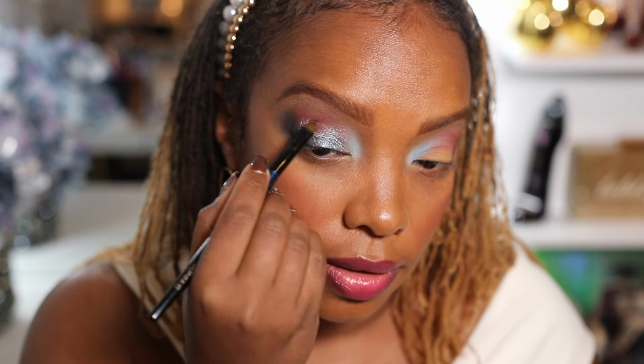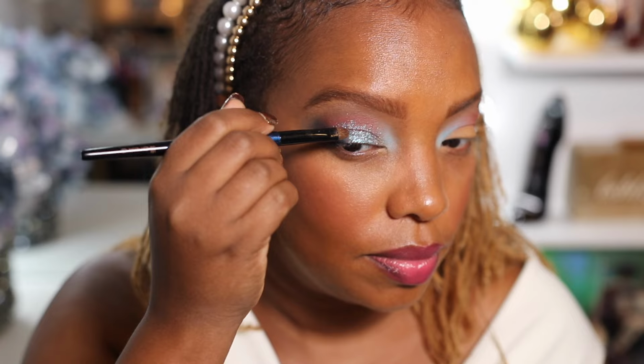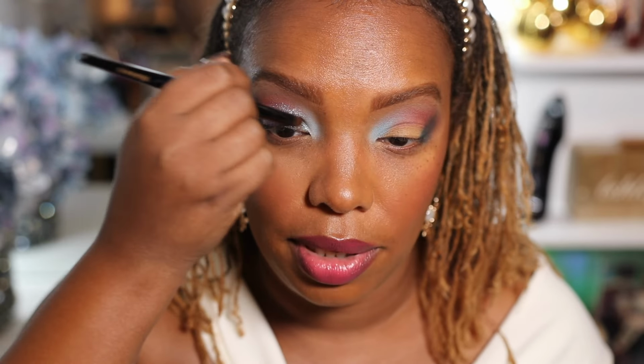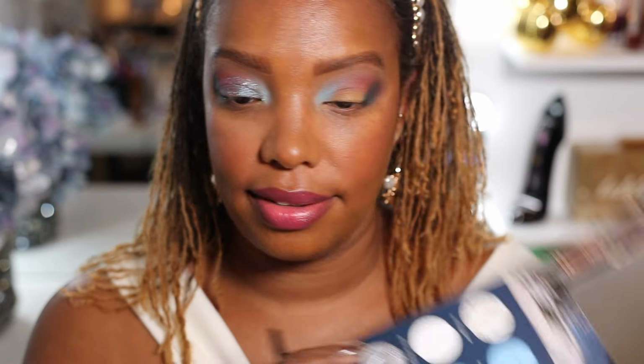Now I'm going to go in with my Sonia G flat definer. This is one of my brushes of choice because it does pick up the shimmers pretty well, just to tune up where my finger can't be precise. Yeah, I like how that red looks. I like how that blue looks. If I'm happy with it. I'll probably bring the blue in just a little bit right there. But let's see, for the inner corner highlight, I am going to take Silver Bell.